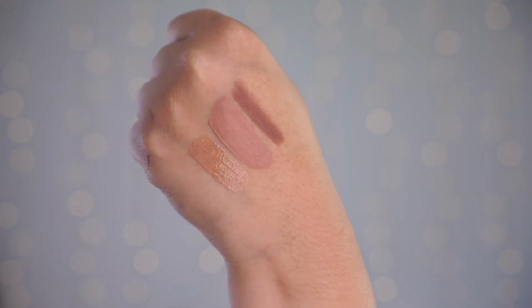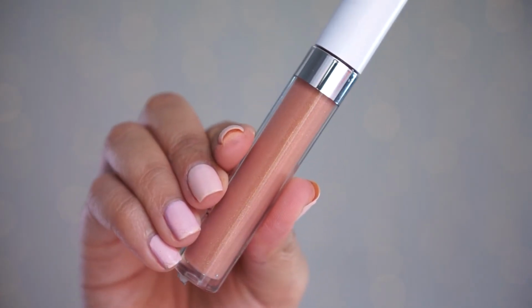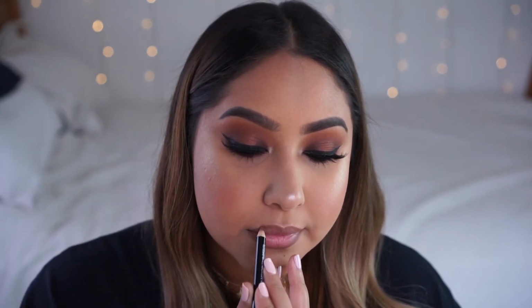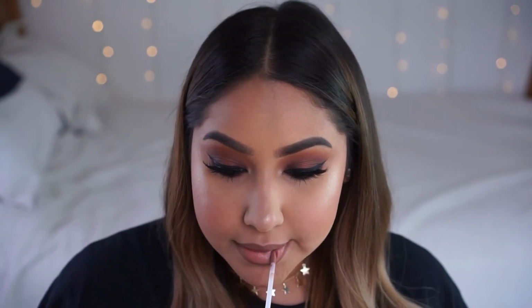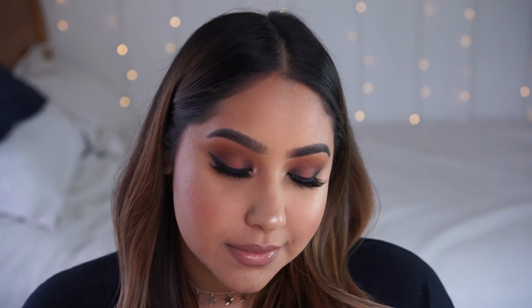And then I'm gonna top it all off with the Colourpop Ultra Glossy Lip in the shade Fantasia. This shade is so beautiful. It has very, very fine gold particles in it, but I feel like that helps in making your lips look a little bit bigger. Guys, so this is the completed look that you guys decided.